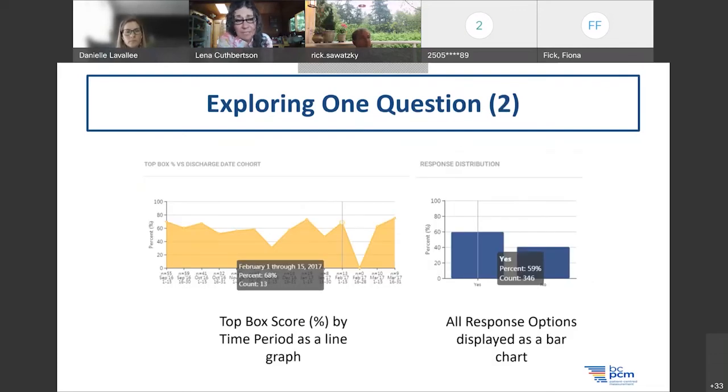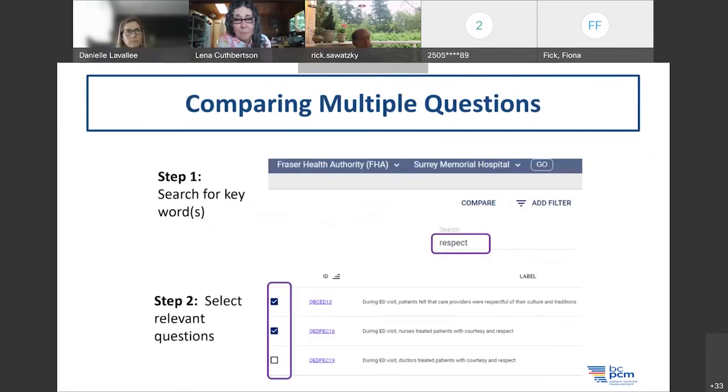This is just showing the same thing for a different question that shows more variability, where you would want to do some consideration with your team about what happened during February 17th to 28th that caused the score to dip. Next slide.